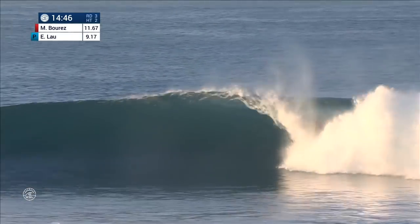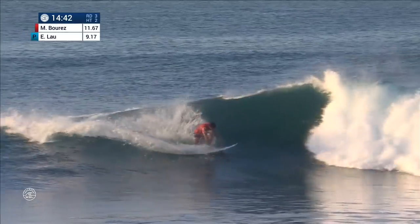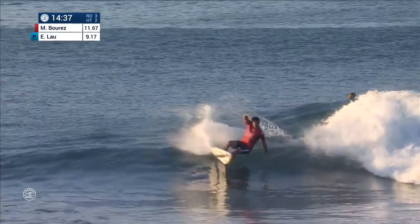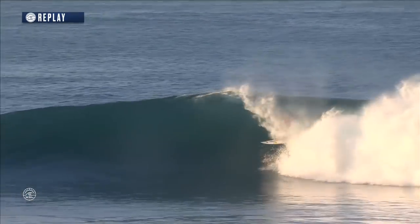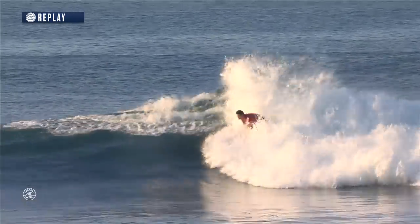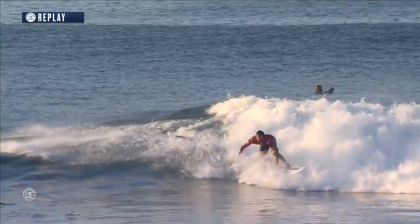Great wave choice here. Disappears in the pit. Now sets up the carve. Full roundhouse cutback for the Tahitian. Driving hard through the inside corner. Now trying to fit one in the mix. Do you think he improved on this effort? Well, kind of disappeared a little bit, only for a split second, and then a big wrapping turn. So he's looking to better a 5.17. I think it's going to be right there.